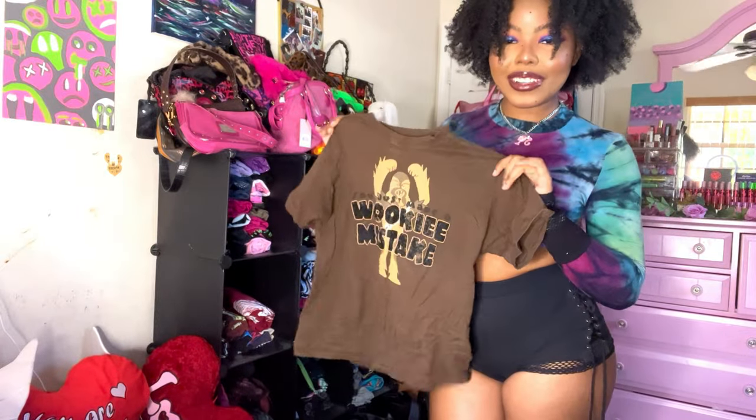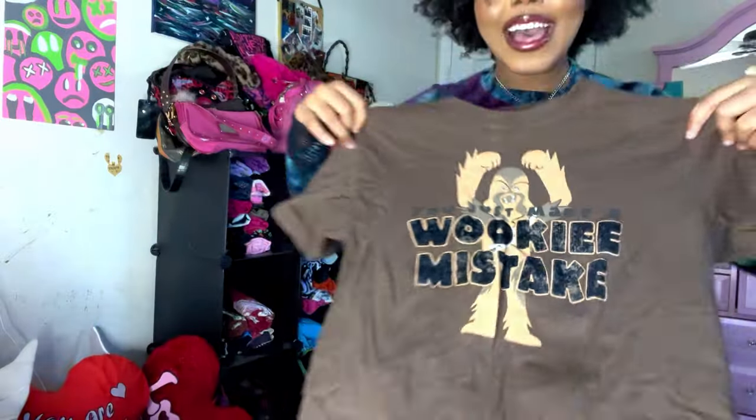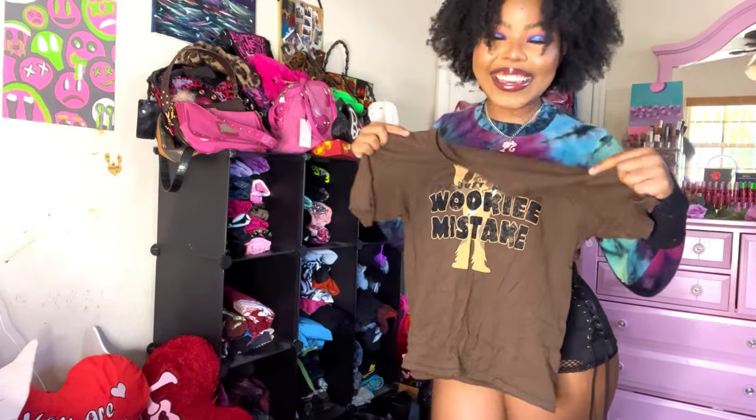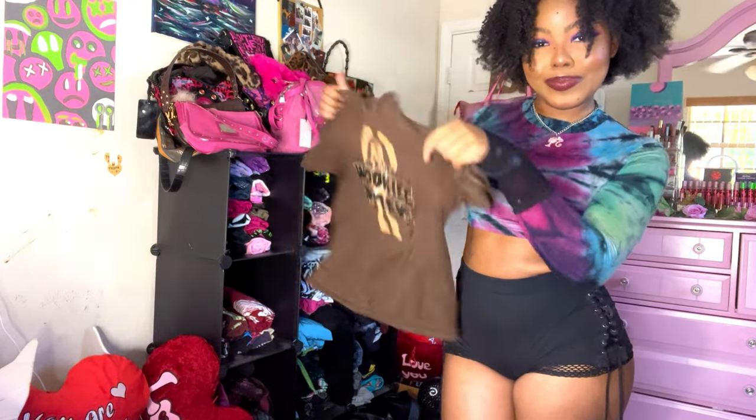I believe this shirt is a Star Wars reference. I don't watch Star Wars, but I just love it so much, and I love how the text is velvet. It says Wookiee mistake. So yeah, this is a definite keep, and it's also that perfect baby tee fit. This is going in the maybe.